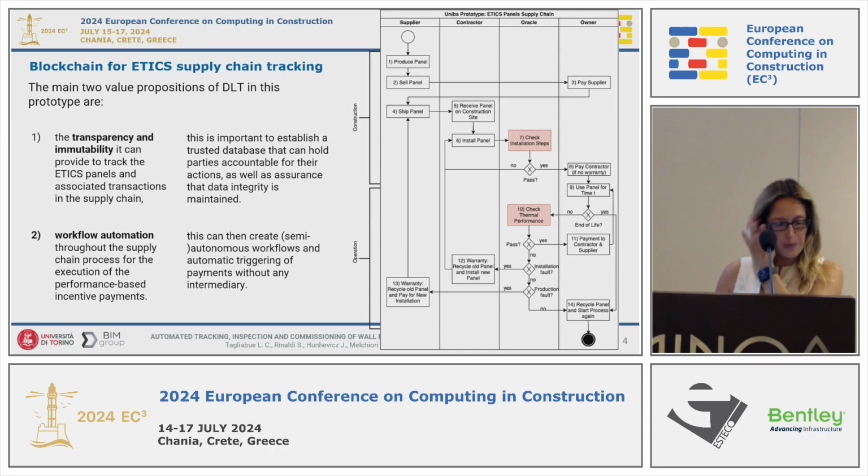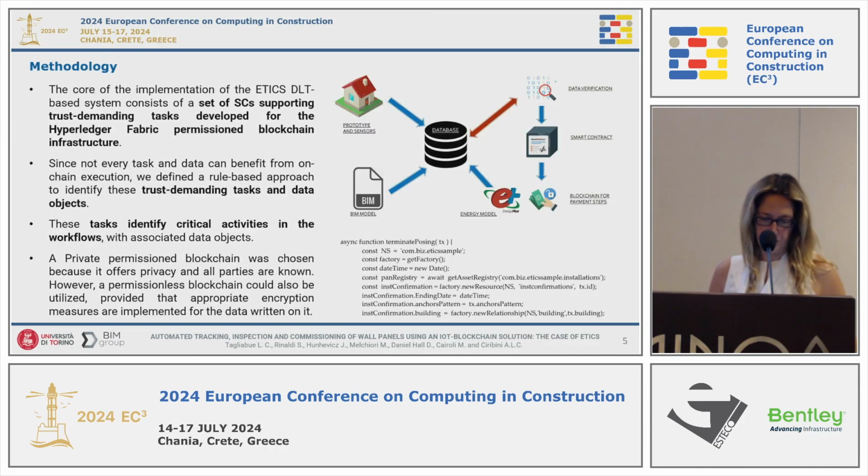This is the transparency and immutability that we can have for these ETICS panels and associated to the transaction, and the workflow automation. So we can also try to trigger the payment without an intermediary and create a trusted database for the organization of this workflow.